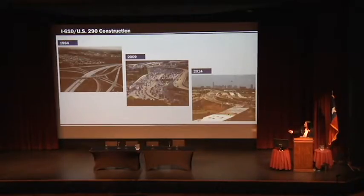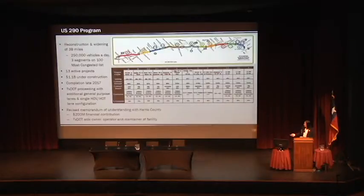And the middle picture shows the same interchange in the year 2009, before we started the current construction that's ongoing out there. And in 2014, as you can see, there's a massive construction going on at that intersection. We are probably about 70% complete in that interchange. So I probably need to update my picture.